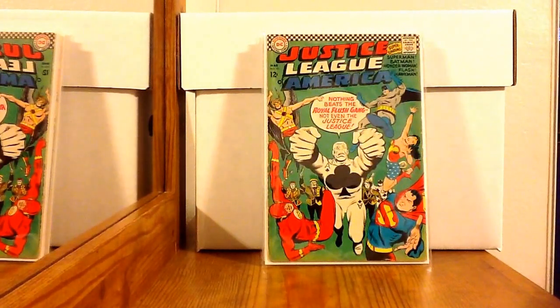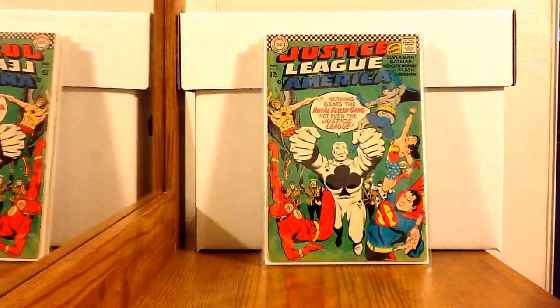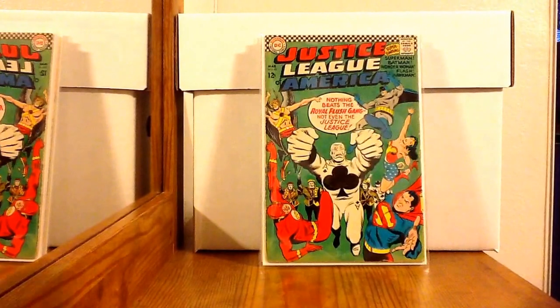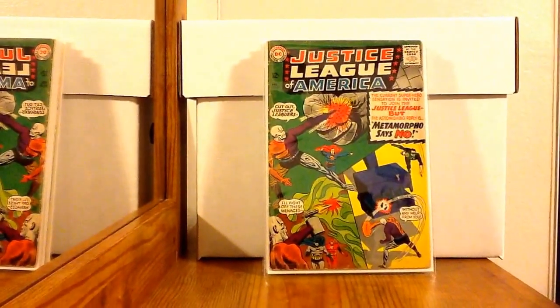It was on eBay, maybe a $5 to $10 book, but I've seen a few auctions go, for a grade of maybe a VF minus, maybe a fine plus, between $20 and $25. So if you see this in the wild cheap, definitely pick it up. It's worth the pickup. And the next one is Justice League number 42.